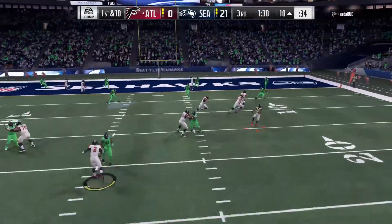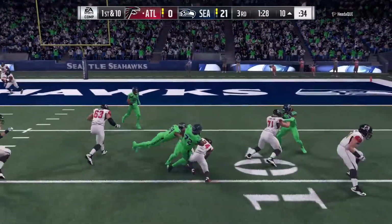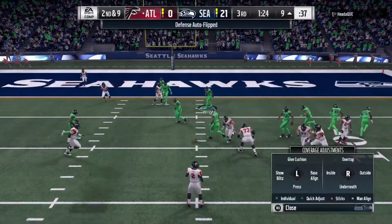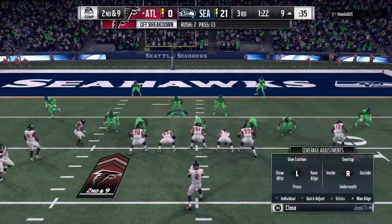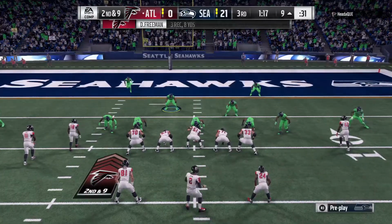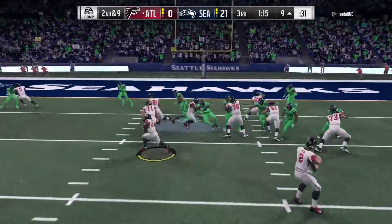To throw again is Ryan. Now they set up the screen. That's complete. And now they're inside the 10 as he's brought down at the 9. Only a yard on the completion. It's second and goal. Well, this is how you shake the thoughts of that interception on the last drive. You come out and start this one 4 for 4.